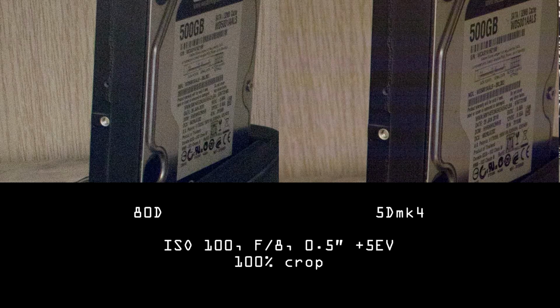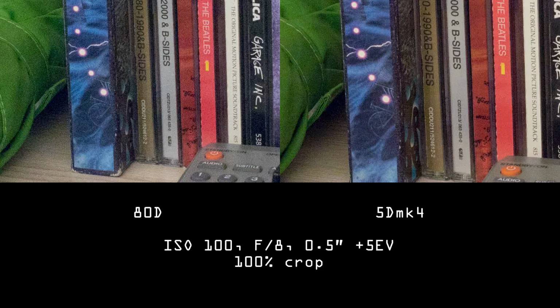I dare to say 80D might even be a bit better when lifting shadows compared to 5D Mark IV, but in real life Mark IV will always make better image, with less noise and better colors. It is just that Mark IV will still show some banding if you really push it too hard.